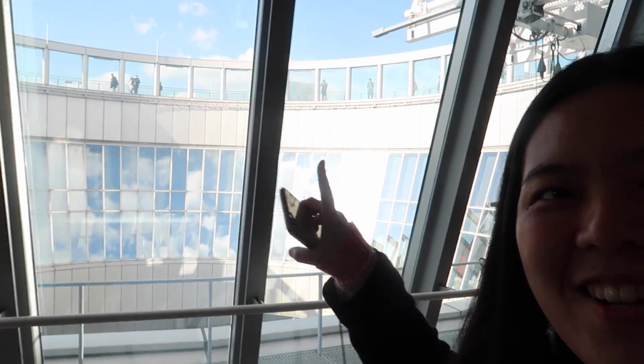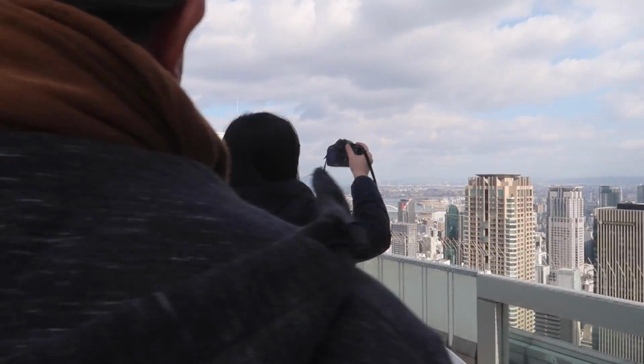So we are now here near the rooftop. Look at those buildings. Honestly, I'm kind of scared. The observation deck is over there, so you can go out. And yeah, I am scared at the moment, but you'll see when we get up.